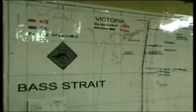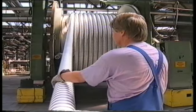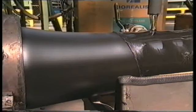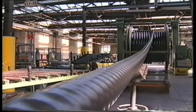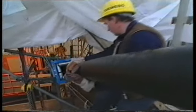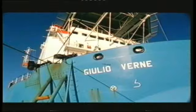So when Prysmian won the multi-million dollar Bass Link project to manufacture and lay the interconnector across Bass Strait, it was made at Prysmian's plant near Naples in Italy, which specializes in the manufacture of submarine cables. Strategically located near the sea, each of the three lengths was loaded in three separate campaigns directly onto Prysmian's purpose-built cable laying vessel, the Julio Verne.